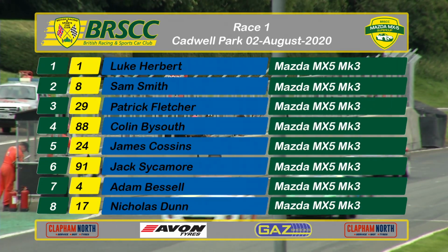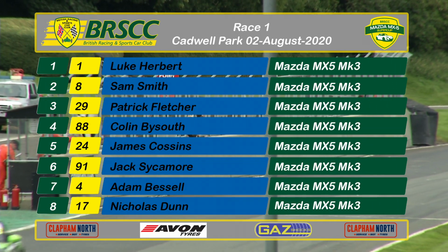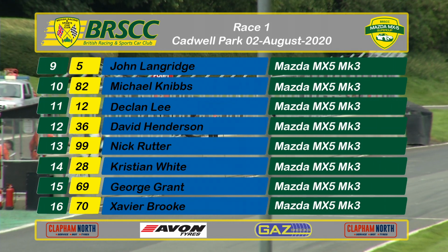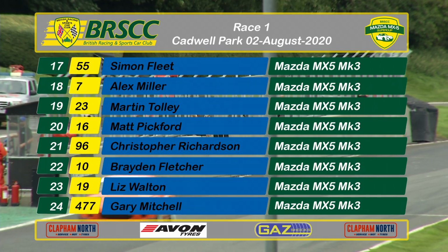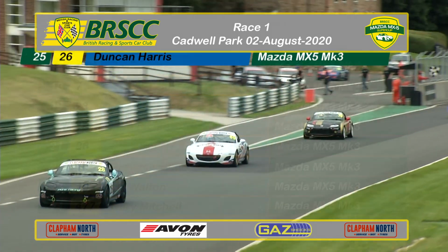Brilliant driving there. Second place goes the way of Sam Smith, with Patrick Fletcher third and Colin Bysouth in fourth position, because James Blake Baldwin has been disqualified from the race. Post-race penalty for a technical infringement for James Blake Baldwin. That means that Colin Bysouth and James Cousins get into the top five.